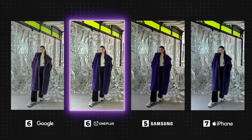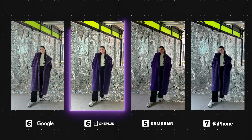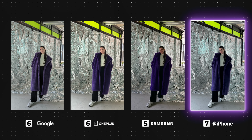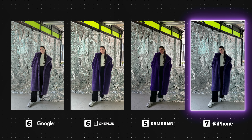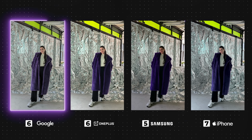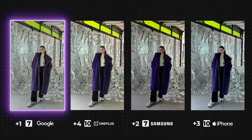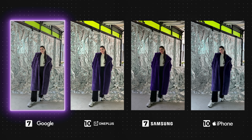The OnePlus 12 is really coming through here. Check out that great exposure, and the color accuracy is superb, helping the image look very natural. The iPhone is a little less saturated with a slight blue tint, but it's also got decent exposure. Although the Galaxy has extremely high contrast, I still prefer it to the Pixel, as the Pixel's shadows are far too heightened, and the colors extremely muted, making the whole image lackluster.